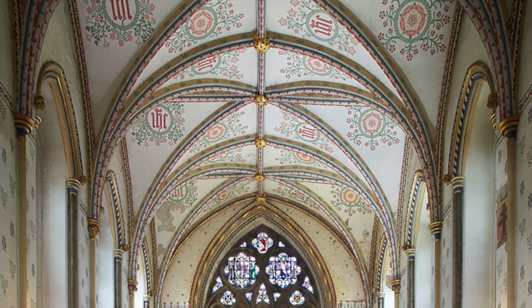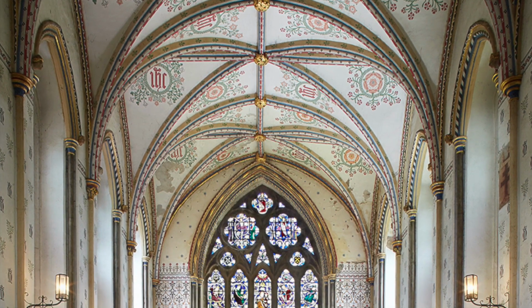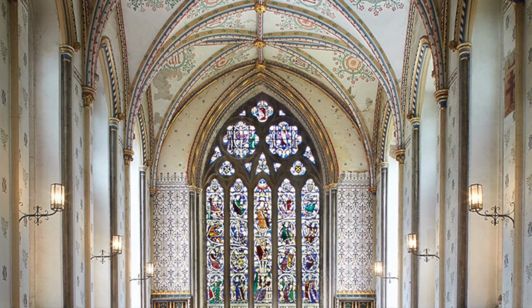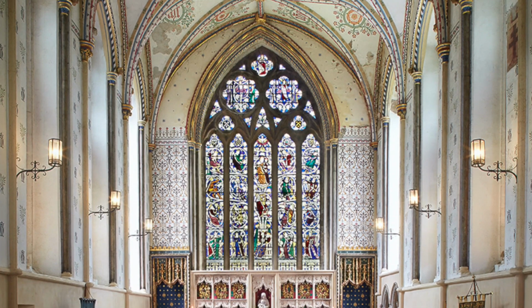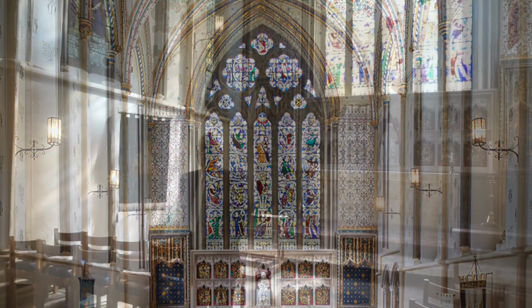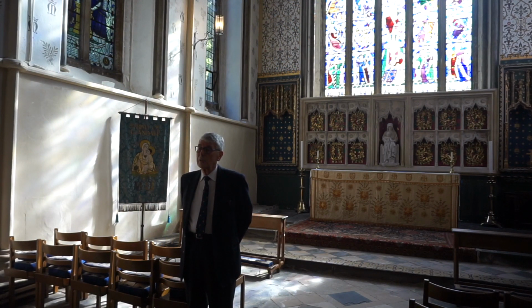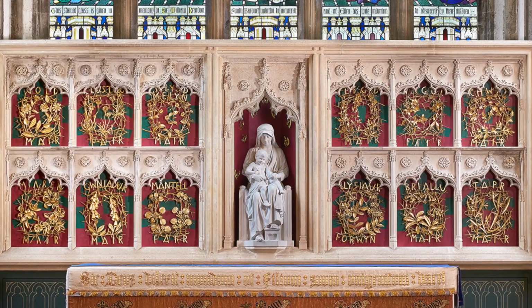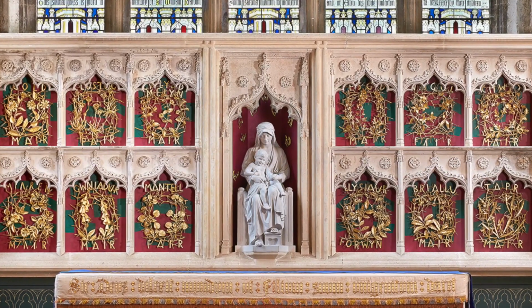The decoration of this chapel was all done by a gentleman called Webb, and it started before the First World War when he did the wall painting of this chapel, and then afterwards, during the period between the wars, he started to provide stained glass windows. This carried on after the war and was only finally completed in the 1950s. The chapel has a very interesting reredos, dating in fact from the 14th century.